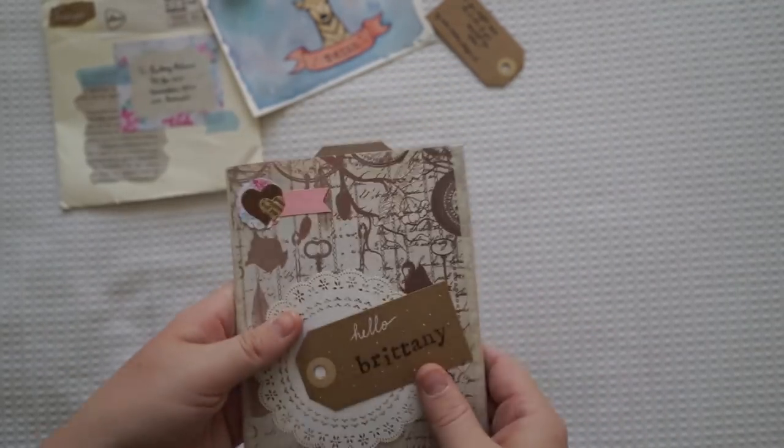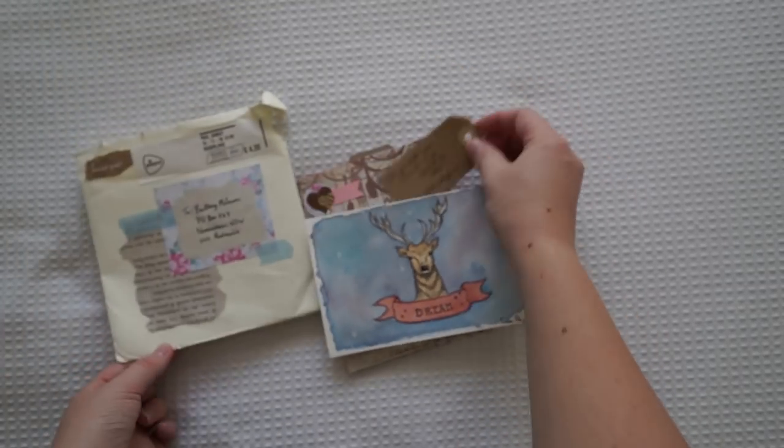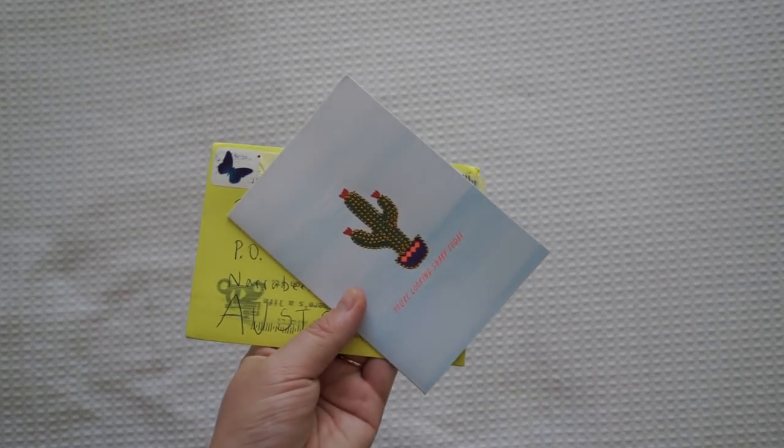That was a really, really pretty flip book. And that together is just so cute. Oh, I love it all. Thank you so much for this little package. It's adorable. So the next one is a little Christmas card from Danielle.